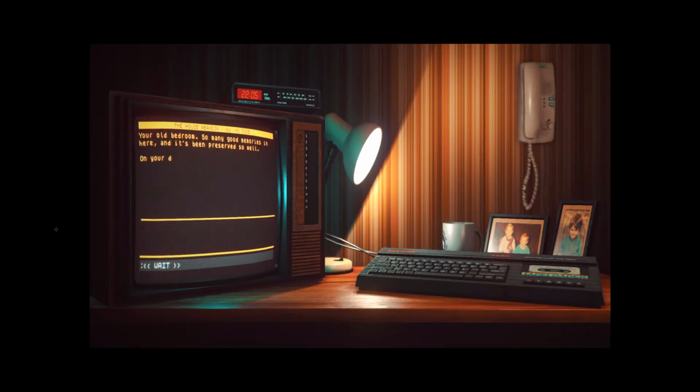Your old bedroom, so many good memories in here, has been observed well. On your desk is a Futura 128 Plus 2 computer and a copy of The House Abandoned. It's all still to be set up, though. Huh. Set up Futura. Play game? Oh. Computer. You still have to plug in the various cables and leads. Oh, you have to refer to it as a computer, not a game. I'm sorry. The computer is all set up and ready to go. The game is here, too.